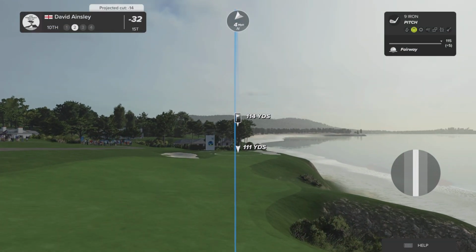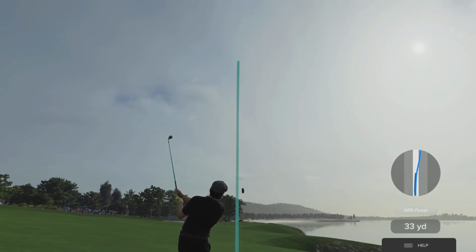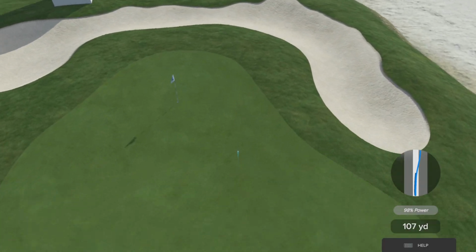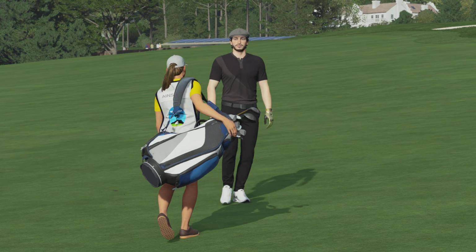And Henny, what's he facing with this one? This is looking around 115 yards out. Opting for the 9-iron. Outstanding approach shot.